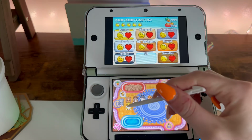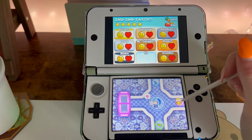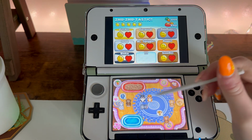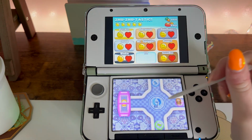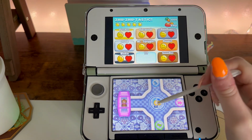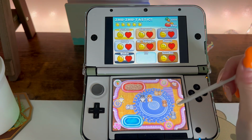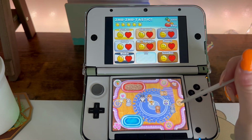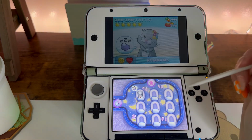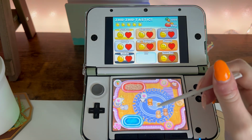Alright, and then the next one that we have is Zhu-Zhu Pets. And I do remember playing this game a lot. This person has a lot of hamsters. It seems like maybe they actually finished the game. So, oh, they're missing one hamster, which is not that bad. But it seems like they have put a lot of time into this Zhu-Zhu Pets file.